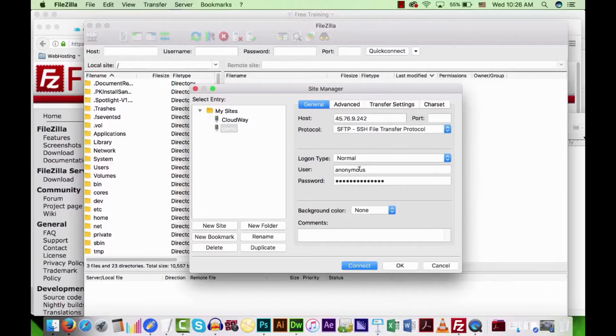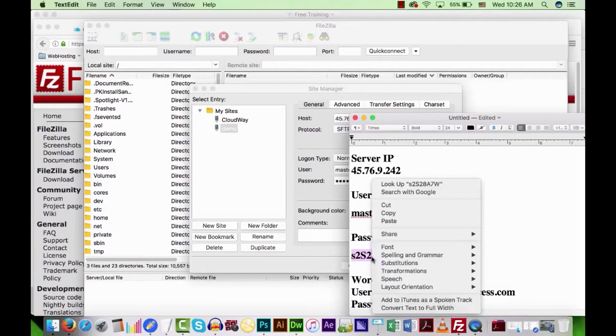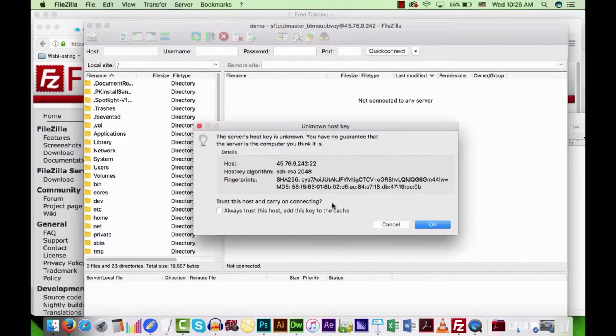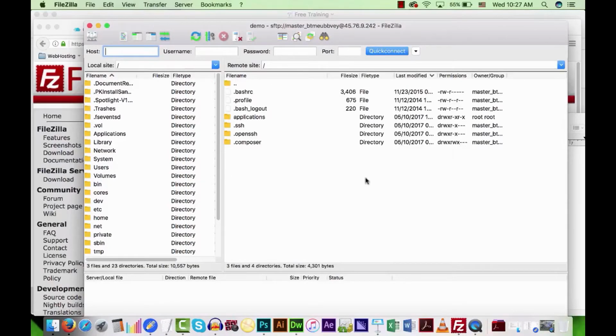Here, username and password are also from your hosting. I'm going to show you quickly how to get them if you didn't paste them into a text editor. And for the password, let's go back here, copy, delete this, paste, and do connect. Trust this host. And here I'm on the FTP.